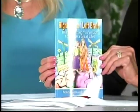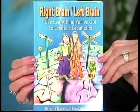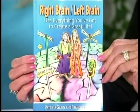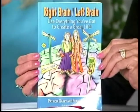I'm always happy to see them. The book, of course, is Right Brain, Left Brain: Use everything you've got to create the life you want. It's an excellent book. It's easy to follow. Get this book. Fulfill your dreams.